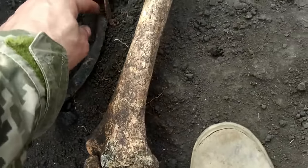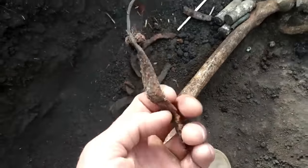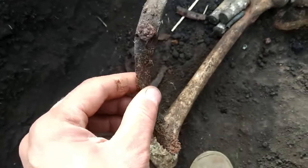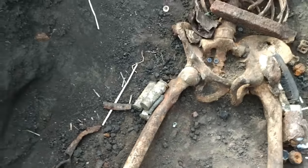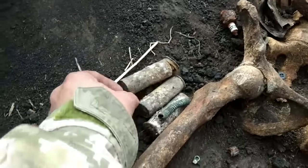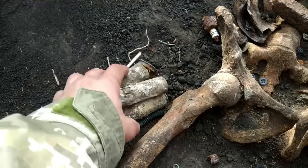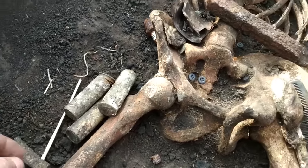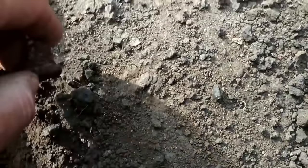In the area of the right thigh there are fragments of a strap for a flask or possibly for a bowler hat. Above are the rocket launchers. It's green. This is also green. There are three green rocket launchers here. On the other hand, there are metal rocket launchers here.